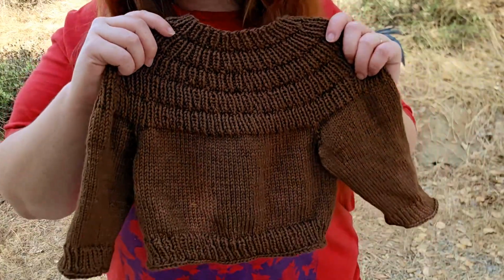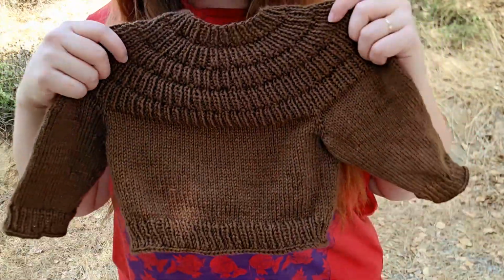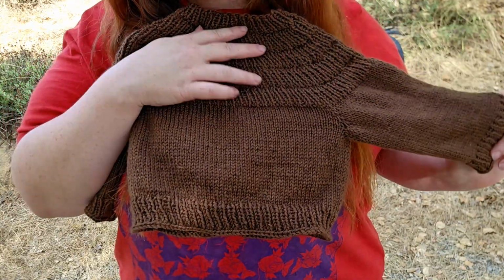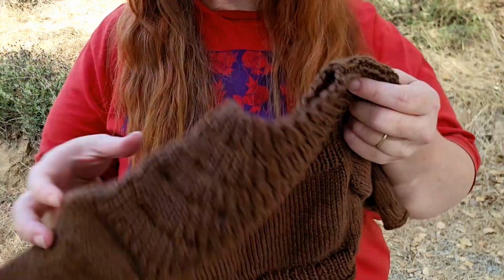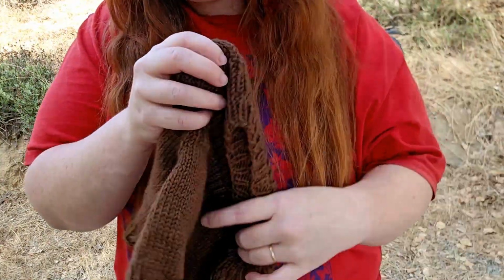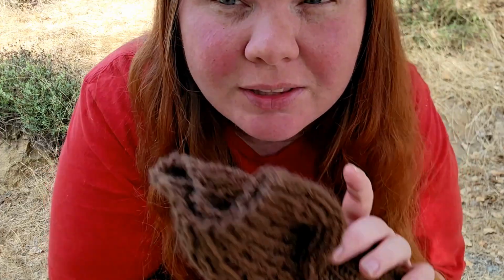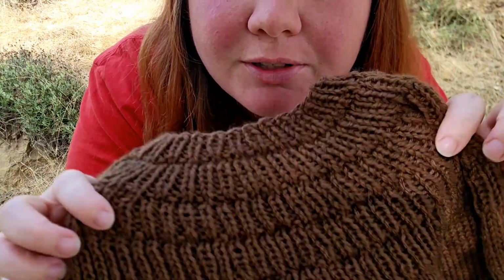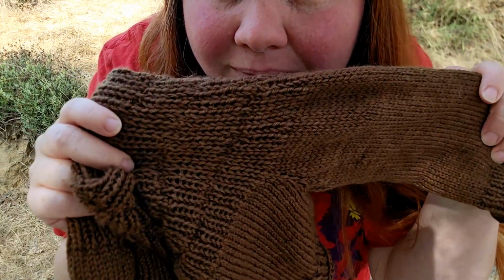It's finished. I just casted off the second sleeve and this is how it looks. It turned out really cute. I really like it. The yarn is very soft and it feels really nice. It's very stretchy. I really like how the sweater turned out.